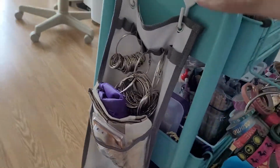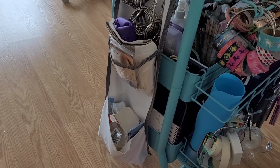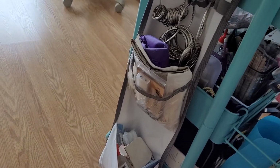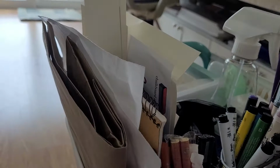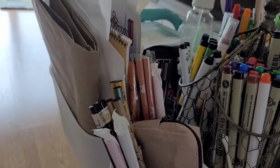I got this We Are Memory Keepers edition that I hang up, and I have my glue gun and lots of rings and little things hanging on that. I have lots of pens. I have this nice little pen container. It's like for silverware, but I use it for pens.